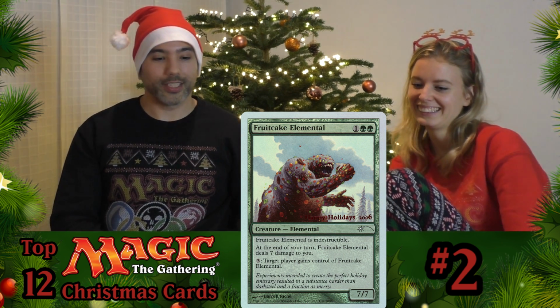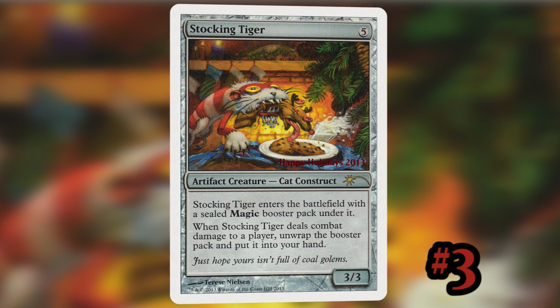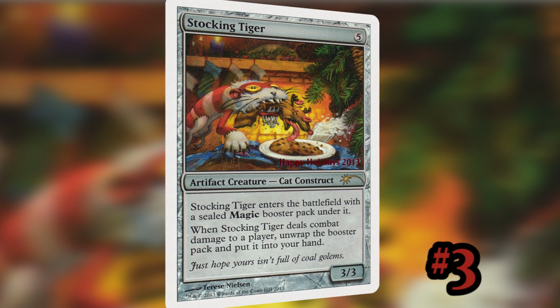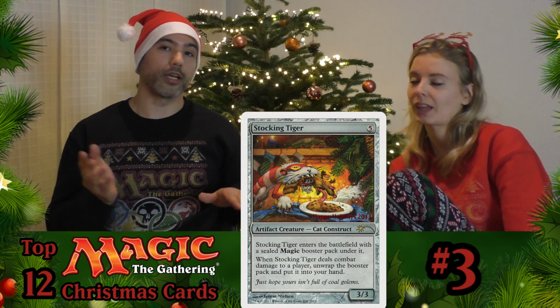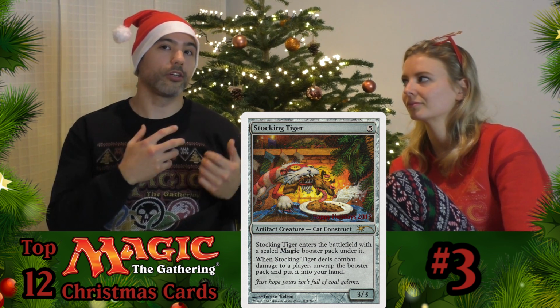Next card we have is Stalking Tiger for 5 mana. It's a 3/3, and when this guy deals combat damage to an opponent, first when it comes in, we get a booster pack, put it underneath it, and when it deals combat damage, we have to open it, put the cards in our hand, and we have to play with that.